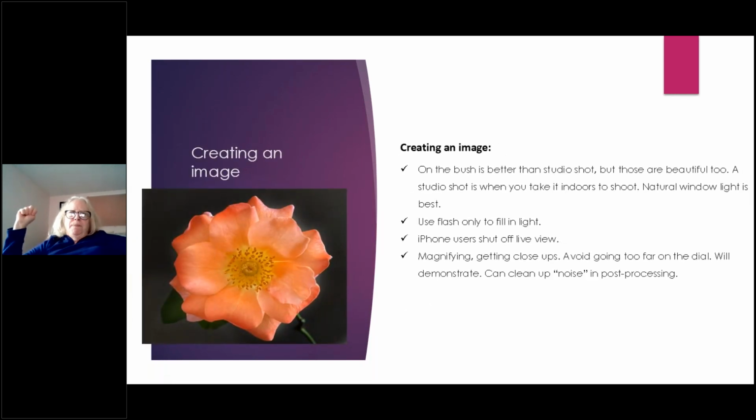This is Bengali. It was a Cortez rose that never went anywhere. I was lucky enough to be gifted the rose from a good friend in New York. And for me, once again, on the bush is better than the studio shot. I love those two, and you have to use that if you need to go in because now it's too windy outside. You can't control the light, things like that. You could take it, cut it, put it in a vase, bring it in the house, and have fun with it.